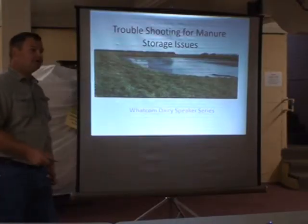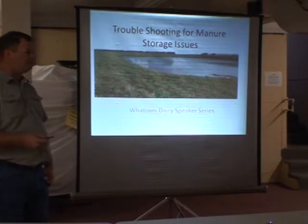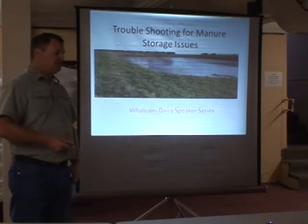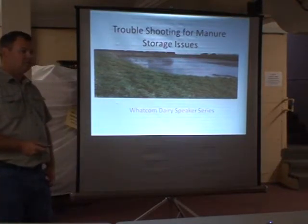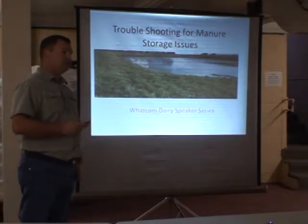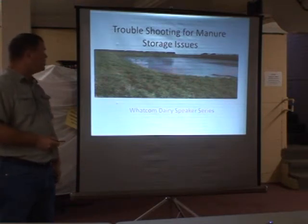Determine if the ponds are meeting their lifespan, if they're having problems with leakage or maintenance on them. What they're hoping to get out of that is to find out whether there's a lot of problem lagoons out there that need to be focused in on for cost share or to remodel or redo the lagoons.